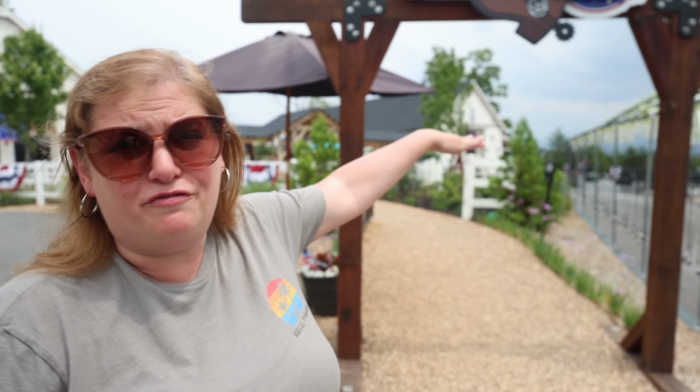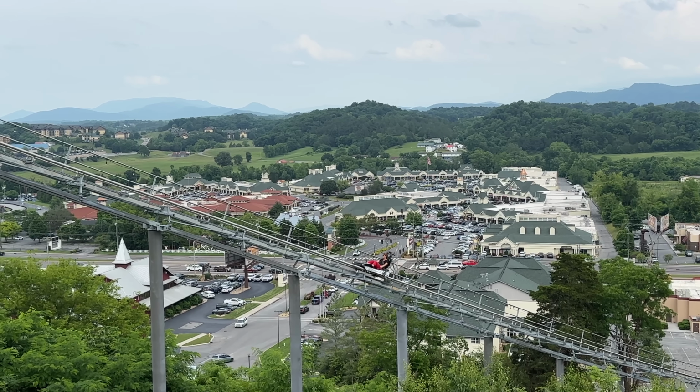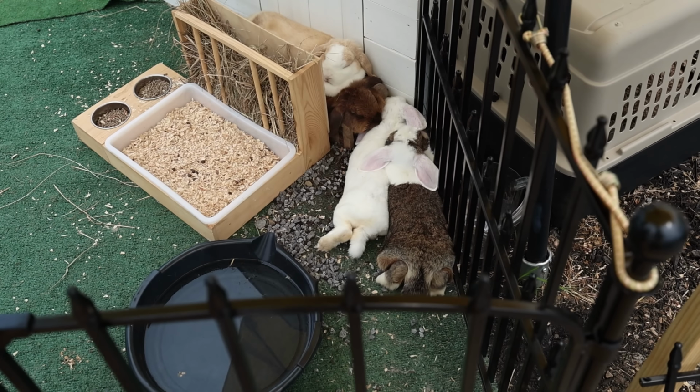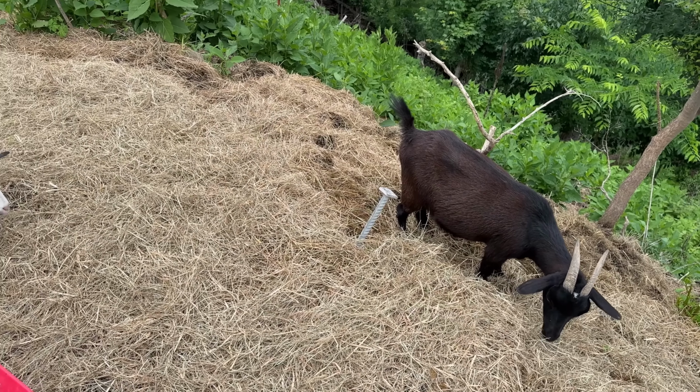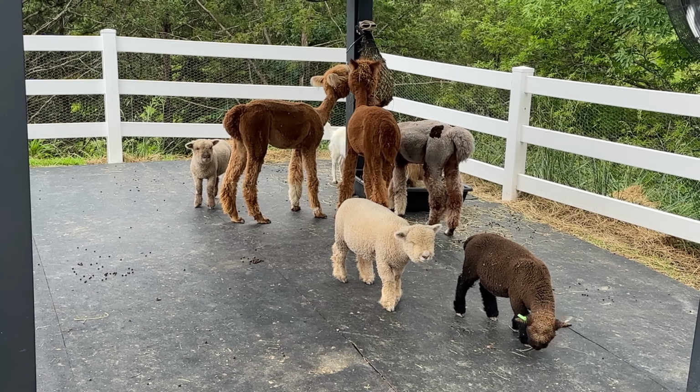From here, the views are incredible. You can see all down the Pigeon Forge Strip, all the different attractions and activities, and then the view of the Smokies. Just beautiful. And it's cuteness overload up here. When you first get off, there's little miniature horses, and then you walk through this area and there's bunnies right here. I see little baby goats over there. There's other cute little baby animals everywhere. So cute.